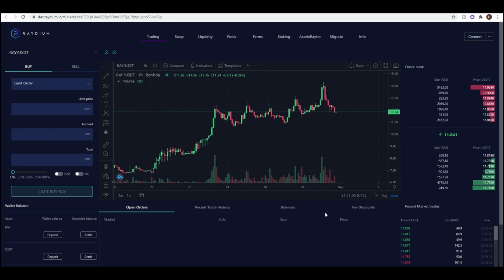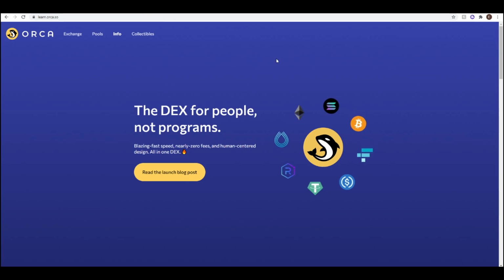However, I do like the trading user interface on here as well. And I think with most of these DEXes, the prices that you're going to get are going to be very similar because they source the liquidity from Serum DEX. And now going on to Orca.